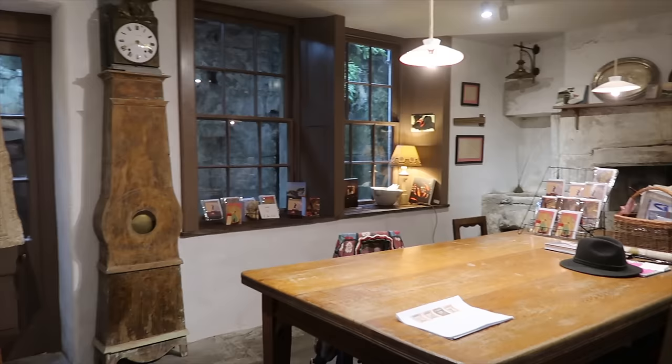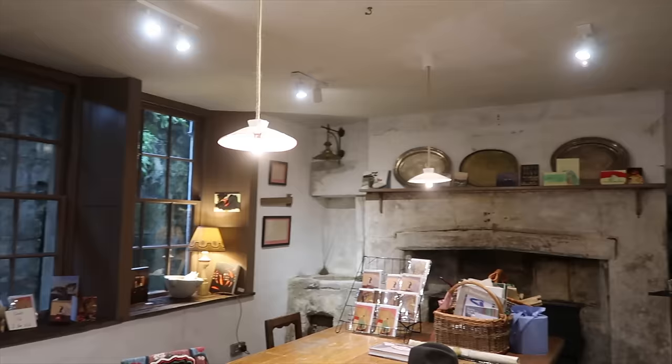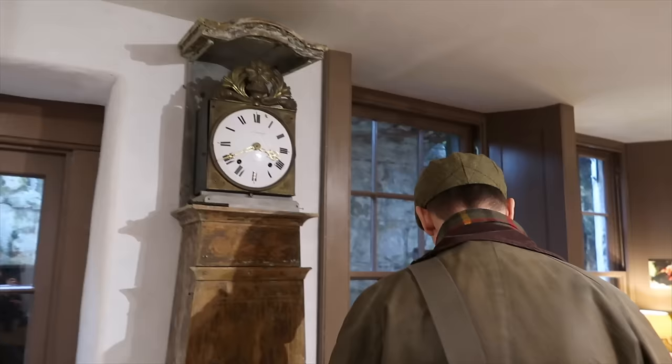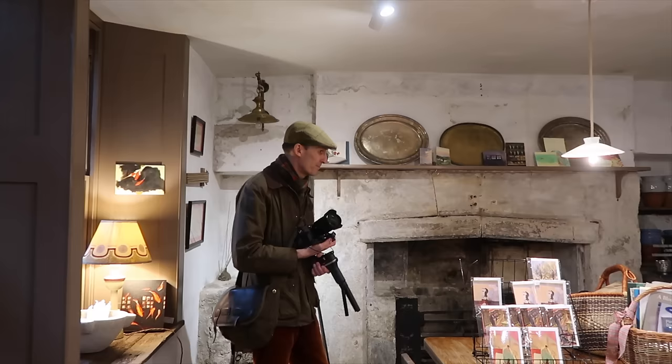Looks like a Swedish clock, doesn't it? Yes, it's like a Mora clock. So I think the downstairs used to be for servants. That's what I read. How stunning. So it seems to be French. I love this. Such a special shop. We can't believe that we've never been in this street. No. We've always walked past it. Unbelievable.